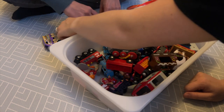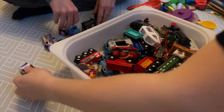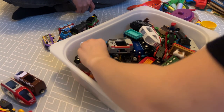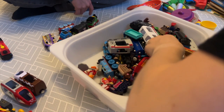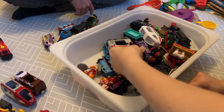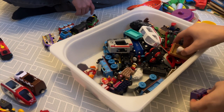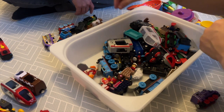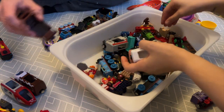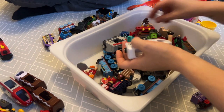I think we're going to throw it away and get him fresh stuff because most of it's either damaged or broken. So we decided that we'd throw it away for now, and then we just filtered through his wooden stuff just to see if there was anything that we needed to get rid of. But overall, we were quite happy with all the wooden stuff that we had and the current stuff, because we've got a Melissa and Doug sandwich set that we rotate out. And so, yeah, we kept that. And then we're on to trains.